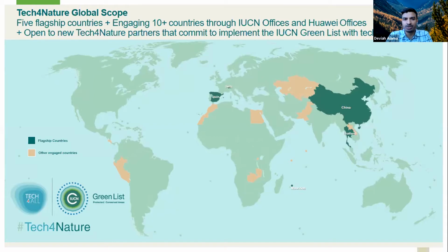As a new project, we're also open to new partners that are interested in contributing to the Tech for Nature vision and goal. So partners that are interested to commit to implement the IUCN Green List with innovative tech solutions, please do feel free to get in touch with me. And I'll provide my email address at the end.